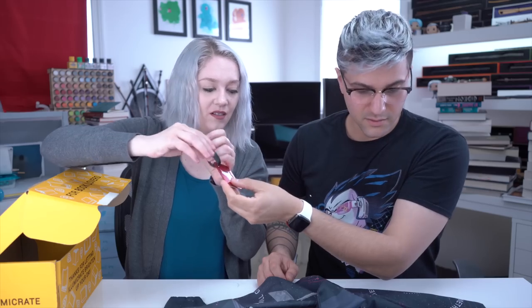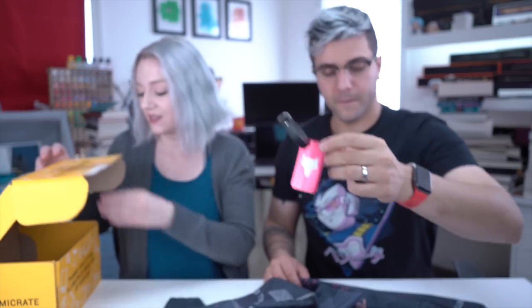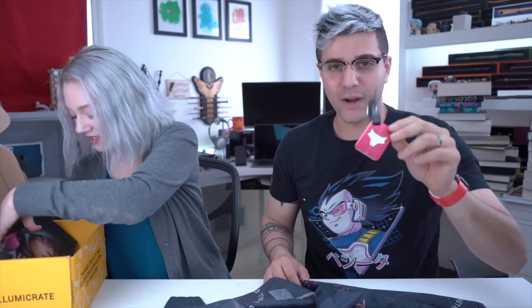Is this their logo? The little fox or something? I don't know. Do they have a fox thing? Not that I know. I don't remember. Cool. It's a cool item, but it practically doesn't make sense.